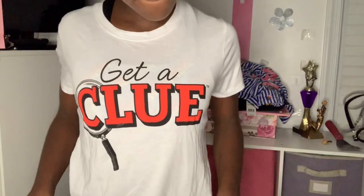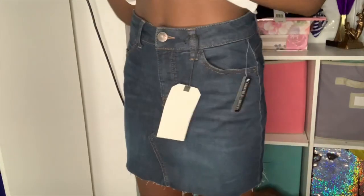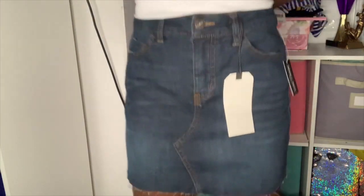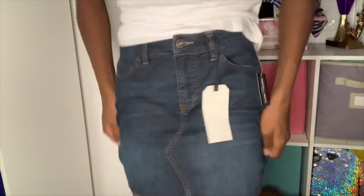This is how this shirt looks. I think I left off on the shirt. But this is how it looks. It says Get a Clue, white, red, and black. Extra small. So yeah. This dark jean skirt looks like this. I got this one from Macy's also. This is a size 0. I'm so skinny, it doesn't make any sense. But if I would stay skinny, then yeah. So that's how it looks.